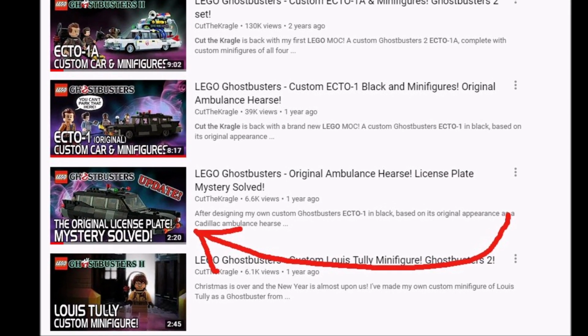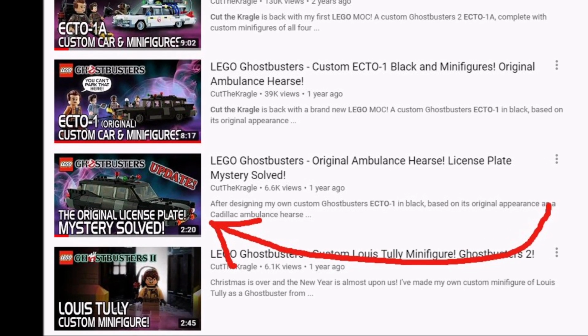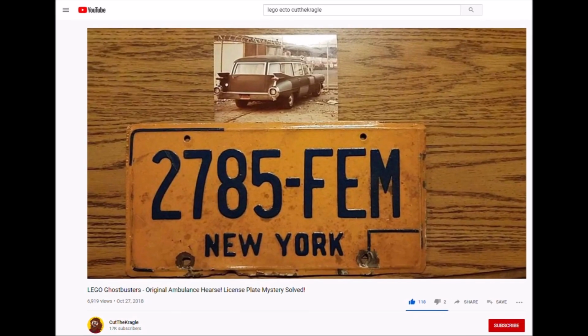In 2018, a person called Cut the Craggle posted a video about their custom Lego Pre-Ecto with the black and gray. And it was their follow-up video. They'd already done one, after which they were contacted by a guy who said, I used to own that car. Here's a photo of what the license plate looked like. We finally knew the license plate number.